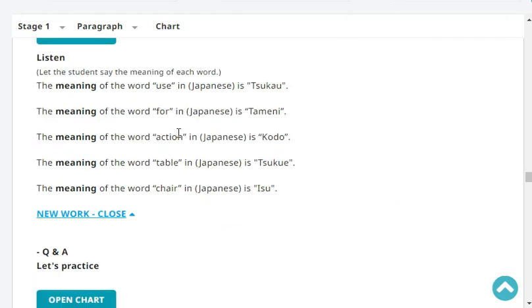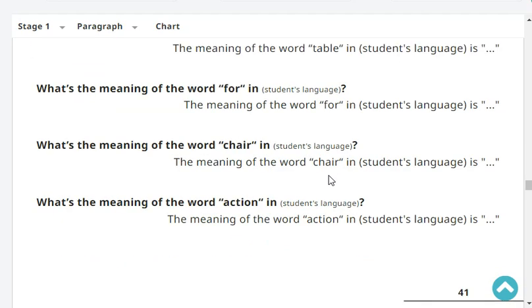What's the meaning of the word "four" in Japanese? The meaning of the word "four" in Japanese is tame. Tameni. Very good.